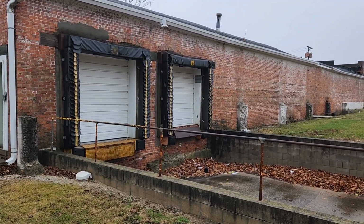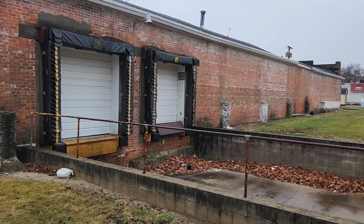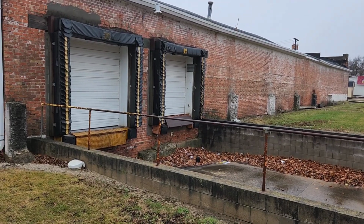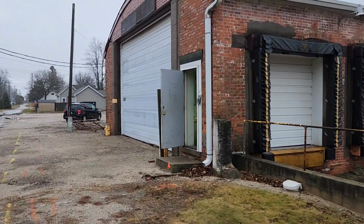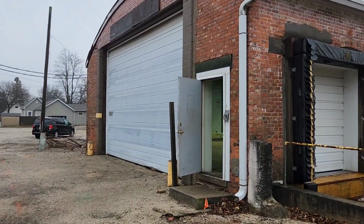There's the dock doors. Those are really, really cool. We're excited about that. It's so nice to be able to back semis up there to load and unload. It's been really, really nice so far. We've used it a couple times. Got a big old 24-foot door here.